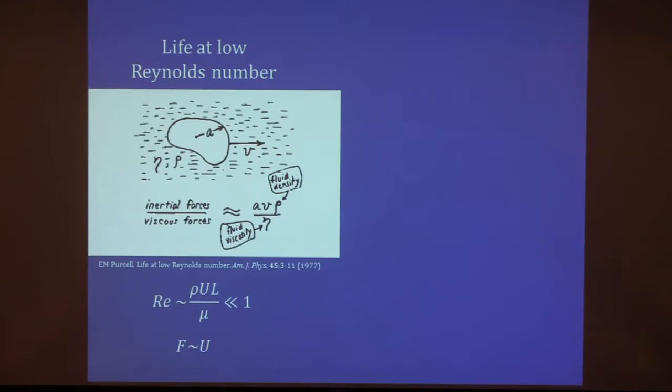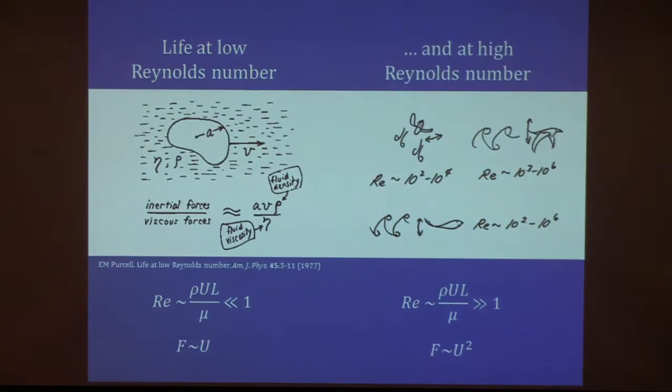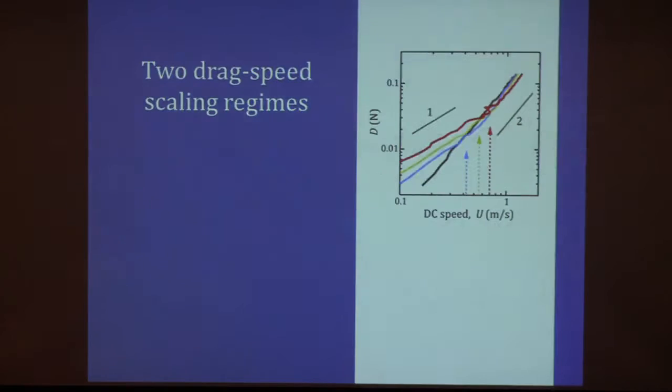Okay, and this is the paper which I stole the title of the talk from. This is a paper called Life at Low Reynolds Number that shows when you have a little bacterium moving through water, it's a low Reynolds number and has linear forces in the velocity. For life at high Reynolds number, things like insects, birds, fish, inertial forces dominate, and typically you get V squared, velocity squared force laws. So to have a linear law is a little weird. We have to figure that out.